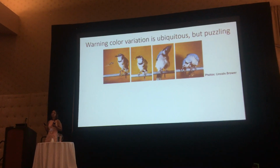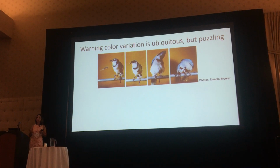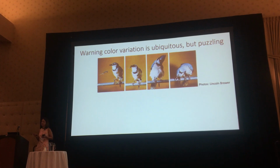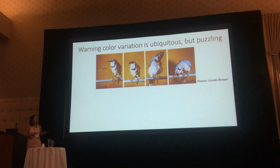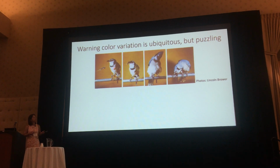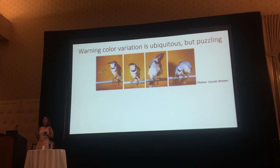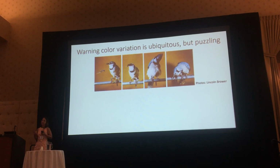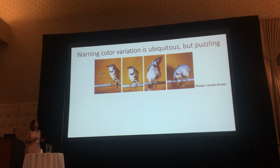So warning coloration is perhaps one of the most widespread anti-predator strategies that we see in nature. And the basic idea is pretty simple. So for example, you have this brightly colored monarch butterfly that's toxic. You have this naive blue jay eating this monarch, and it leads to this memorably unpleasant experience for the blue jay in which he will not attack similarly colored insects in the future.